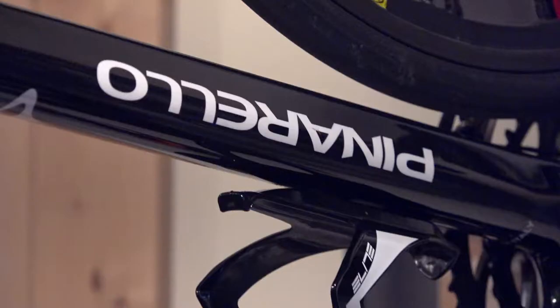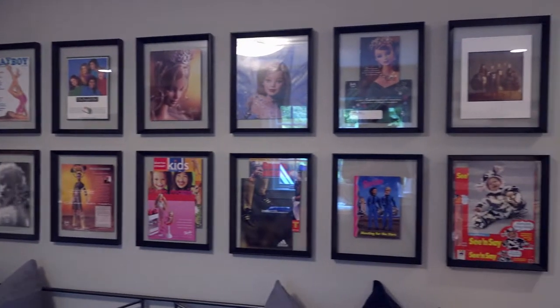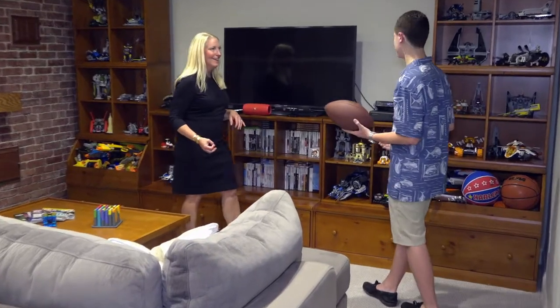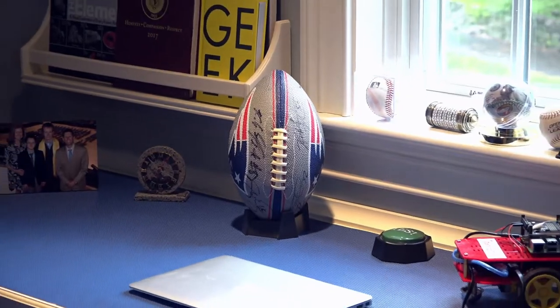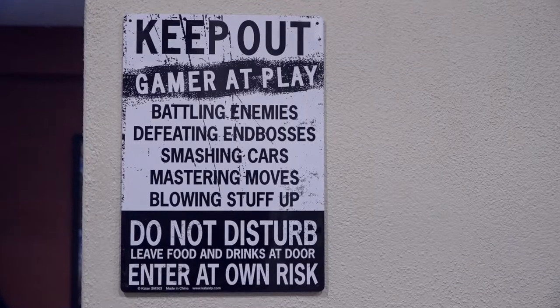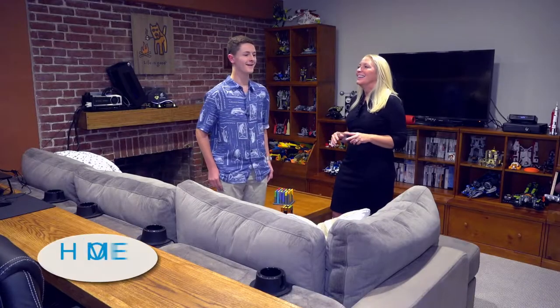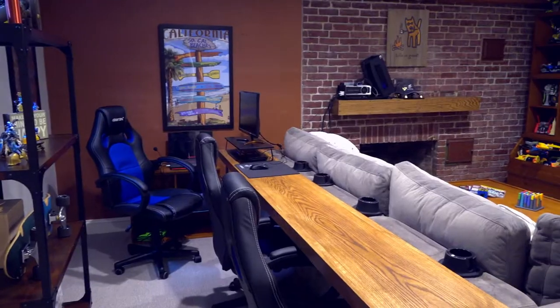Of course, Susan and Jim aren't the only ones with serious hobbies. This family is interested in everything and busy following their passions. The couple's son, Alex, an Eagle Scout and varsity sports player, among other things, was proud to show me his Bitcoin operation and gaming room. This is a cool room. And what do we call this room? I don't have a name for it. We just call it the man cave. Oh, the man cave. All right, cool.